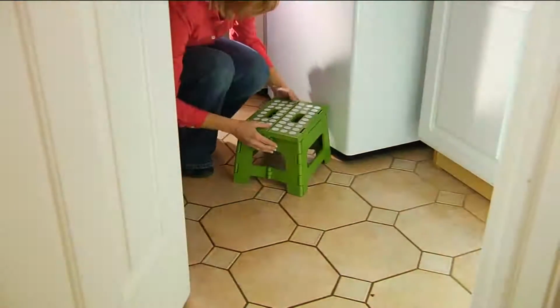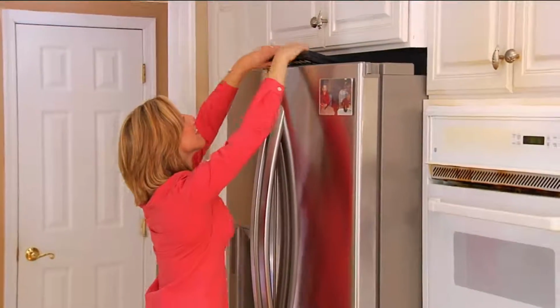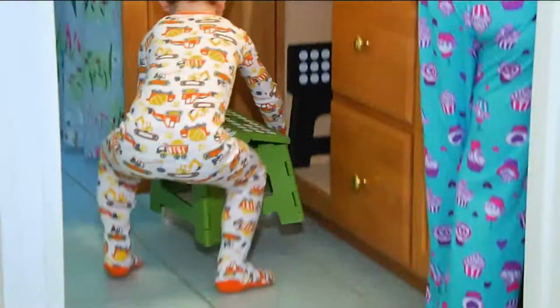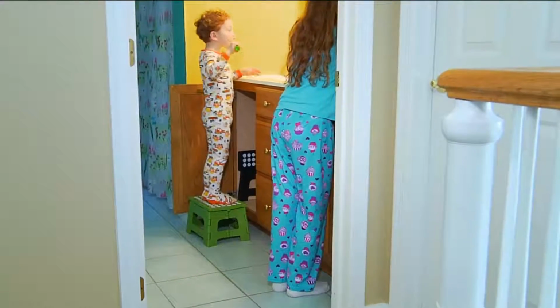I'm a 56-year-old woman, and let's just say I'm no lightweight. Holds me with no problem. Yes. That's true. Up to 300 pounds is what this will hold. So great for the kids, but also great for somebody who isn't a kid. So it's got a lot going for it in that aspect.